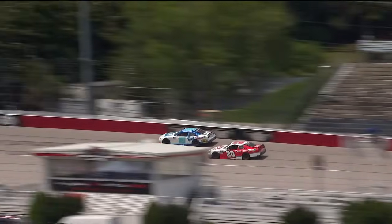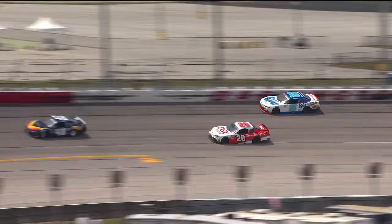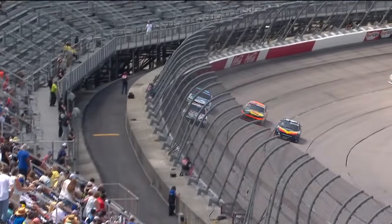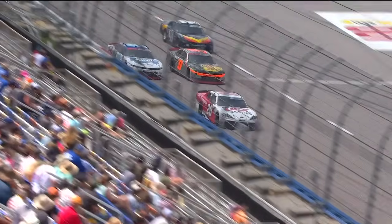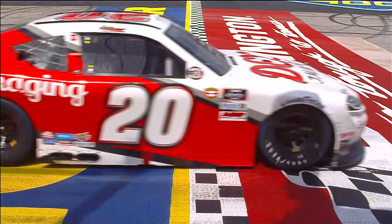Yeah, I mean, what happened to AJ? I felt like he had it in the bag, and out of nowhere, here comes Harrison Burton. Well, Harrison did have fresh tires, I believe. That's true. And looks like he just had enough time to get up there. Harrison Burton able to rally back, get the stage win. Rest of the top 5, Gregson, Allmendinger, Berry, and Sieg.